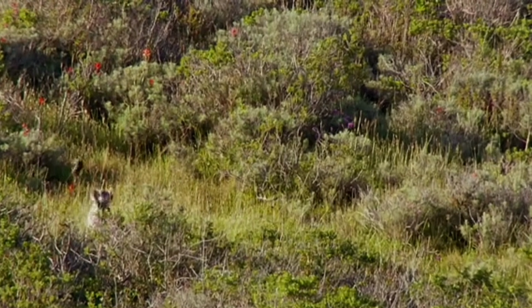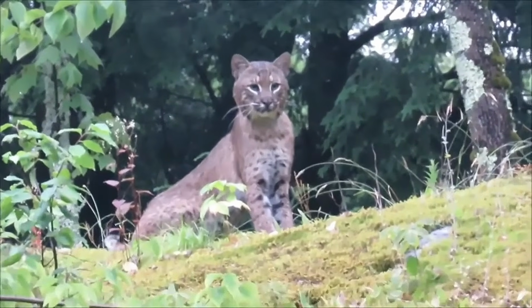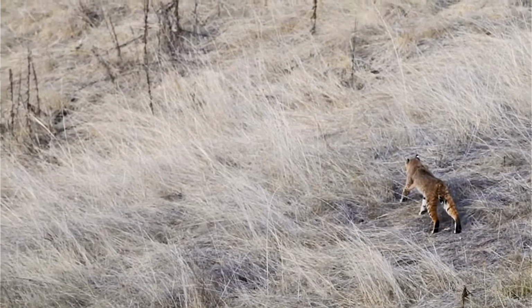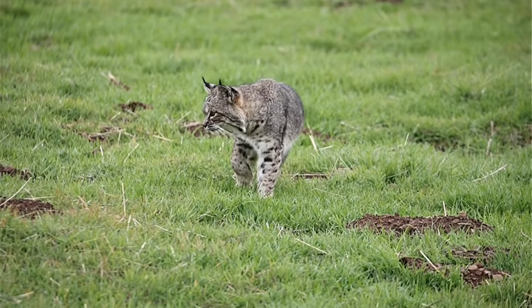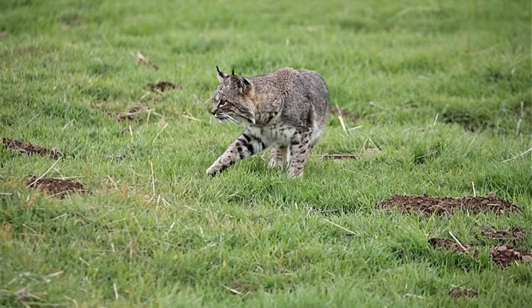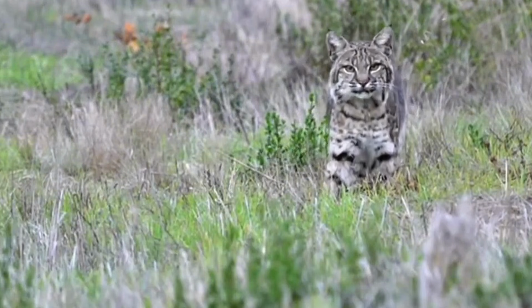Its entire world revolves around the hunt. Bobcats are crepuscular, meaning they're most active at dawn and dusk. That's when they quietly stalk their prey, using keen eyesight and hearing. A bobcat can hear a mouse rustling under a layer of snow or leaves from almost 50 feet away. This cat isn't about long chases. The bobcat's weapon is patience.